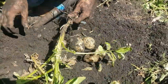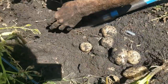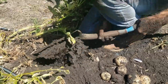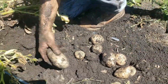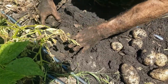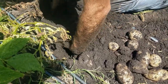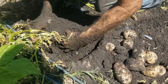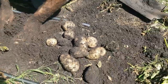Those are decent size. And these are Kennebec potatoes, if you want to know the type, the kind. That's a decent little haul. No rotten ones neither. That's good. Okay. Very nice.